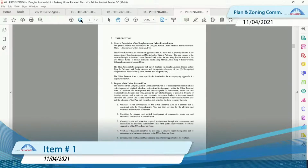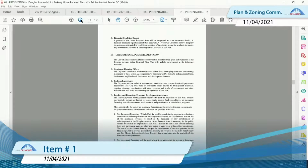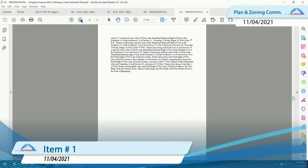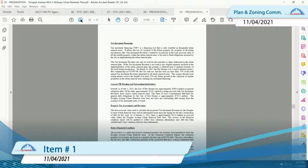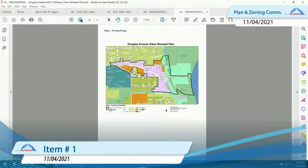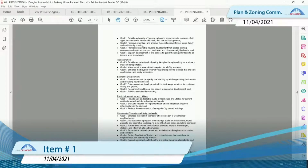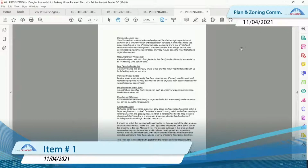Here's a copy of the urban renewal plan that was in your packets. In it, it outlines the goals and objectives within Plan DSM that we believe this plan meets. Also in your packet was the staff recommendation, and in the staff recommendation, we also spelled out all of the different goals contained in the Plan DSM land use plan that we feel this plan meets.